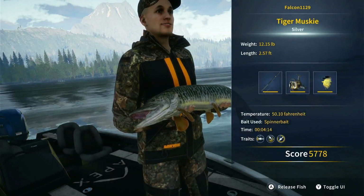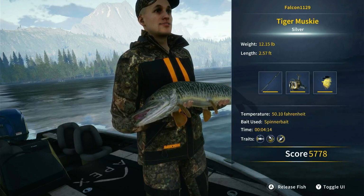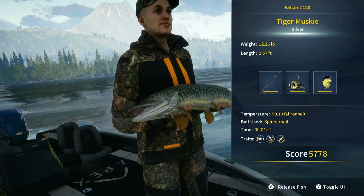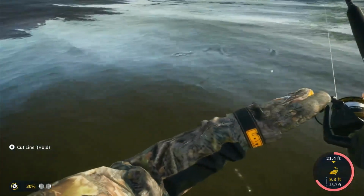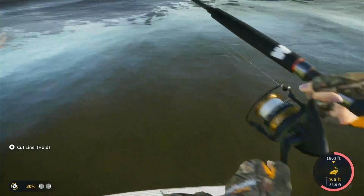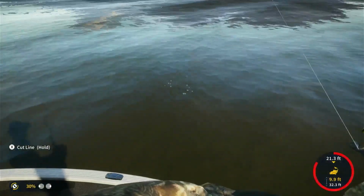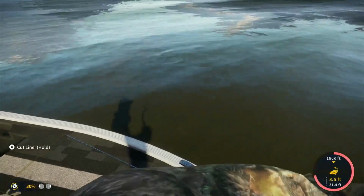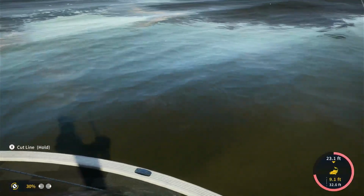I think they... Is their max weight heavier than pike? I don't know. But, 20 feet out. Actually really making this a real struggle. Is that a pike? I think it might be a pike. First pike in a decent while. Is it? Yep, it looks like it.